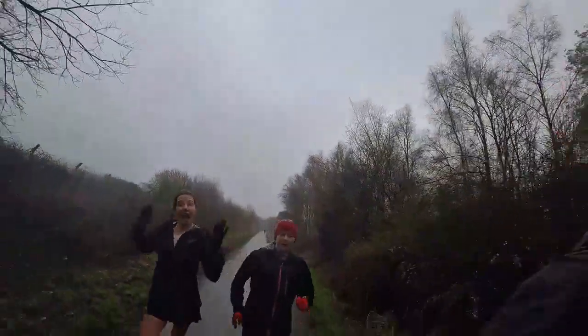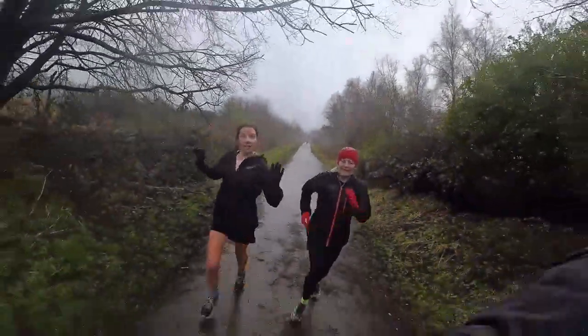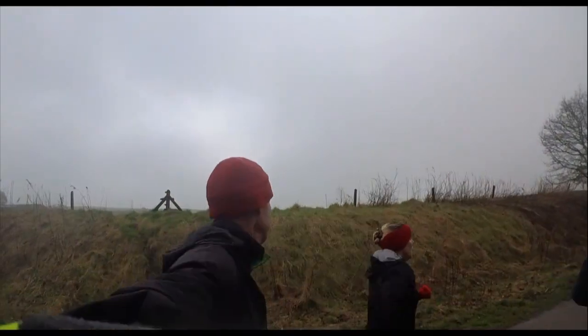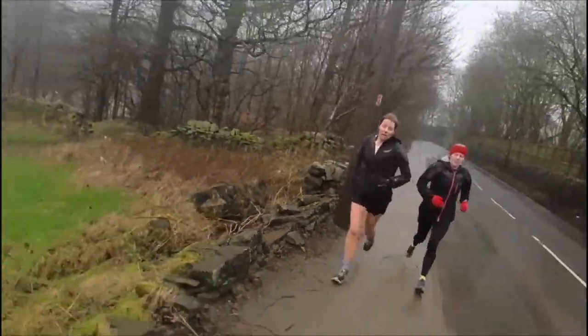And on to Sunday and the most important run of the week, the long run. So this week Suzanne joined us, we did 20, she did 16 to bring up big mileage weeks for everybody. We did an undulating route, some on country lanes, some on the TPT.